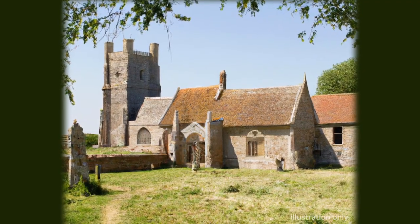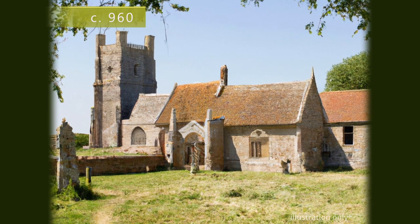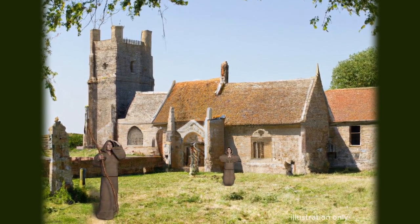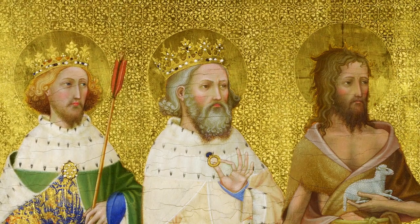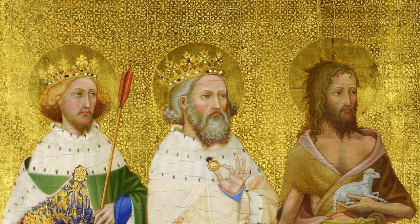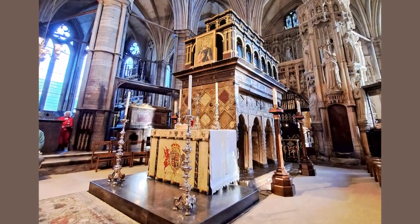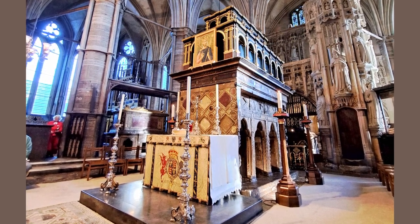The origin of this great building starts around the year 960, when Benedictine monks brought here by St. Dunstan started worshipping at a simple monastery. Several decades later, Edward the Confessor transformed the monastery into an abbey, and following his death in 1066 was buried here in what has become one of the most important and revered tombs in the abbey.